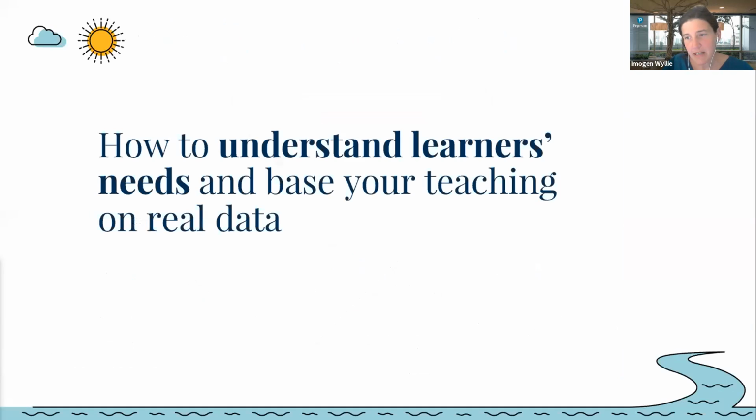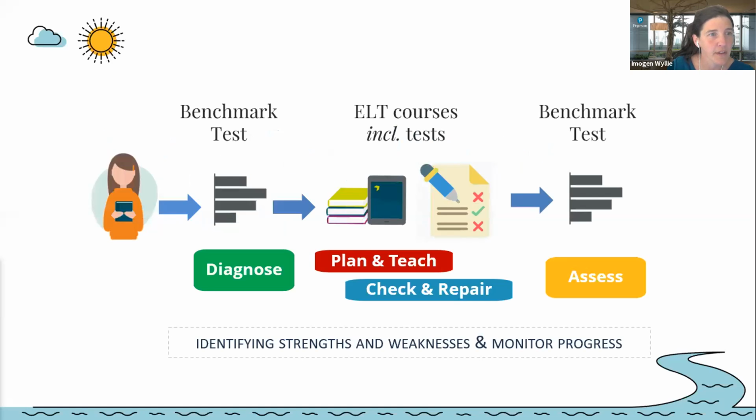So let's just go back to the topic of the session, which is how to understand learners' needs and base your teaching on real data. We've just seen some really phenomenal data, and Ellie talked about using benchmark to do this. We'll talk quickly about some of the other sources you might have, and then how you might use all of that data to plan your teaching.